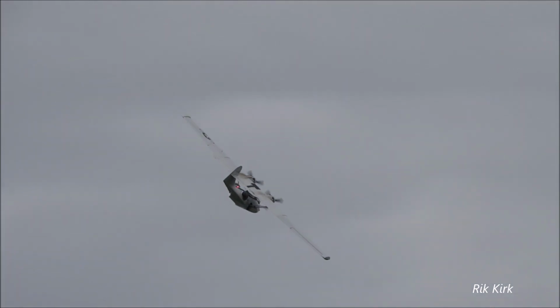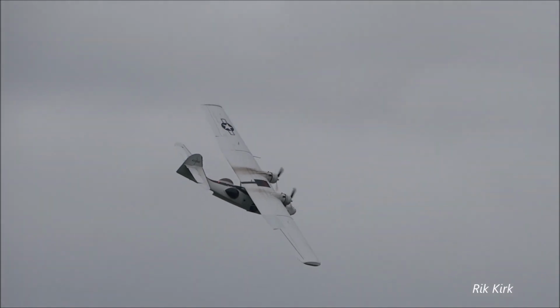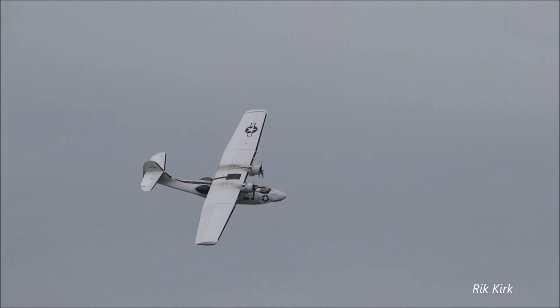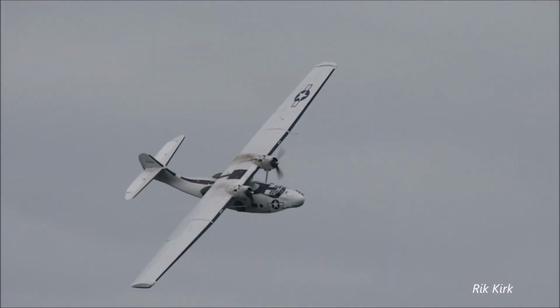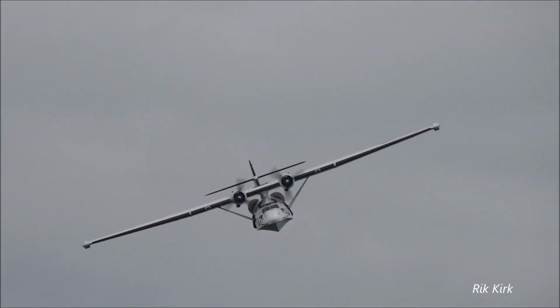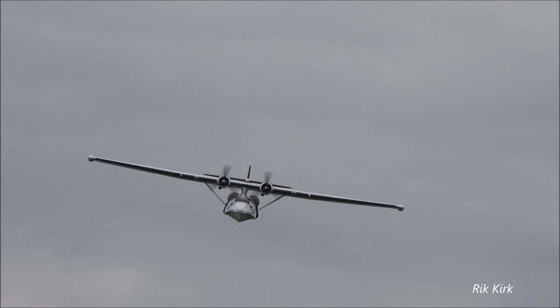Operated by both the Royal Air Force Coastal Command and the US and Canadian Air Forces. This was used by Australian forces as well in the South Pacific. This was certainly one of the most versatile aeroplanes of its breed. That huge long wing is basically hollow inside. It's a flying fuel tank which let the aircraft make some immense flights.